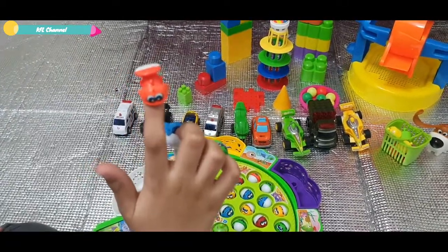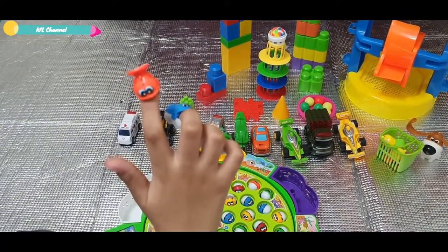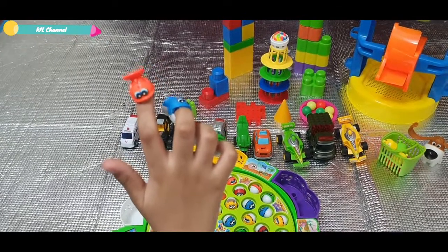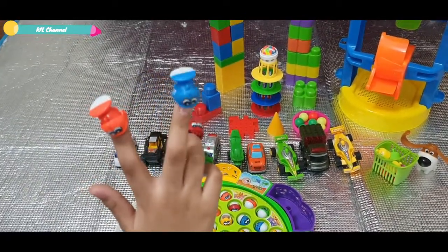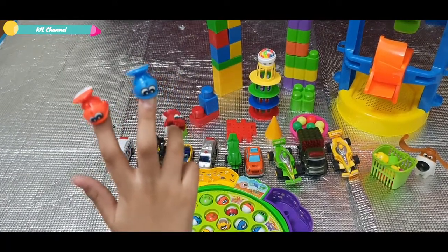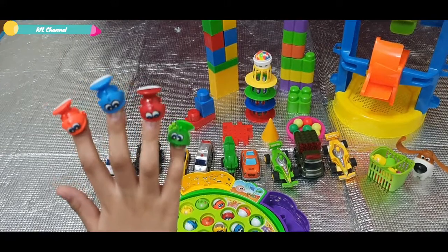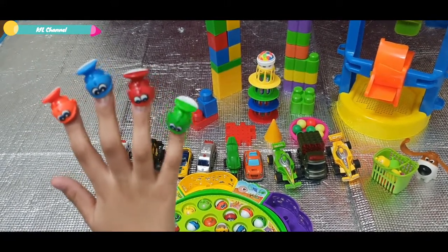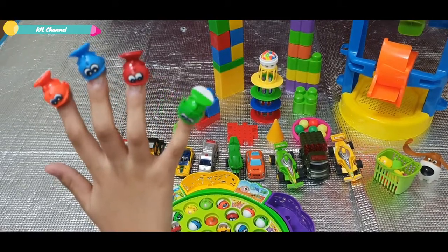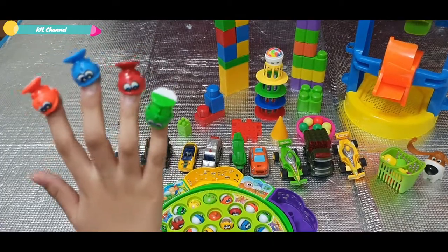Orange sock, where are you? Here I am, how do you do? Blue sock, where are you? Here I am, how do you do? Red sock, where are you? Here I am, how do you do? Green sock, where are you? Here I am, how do you do?